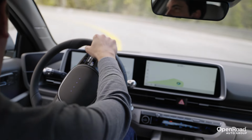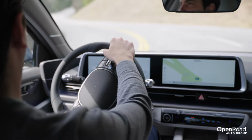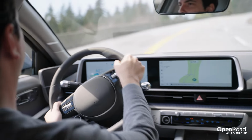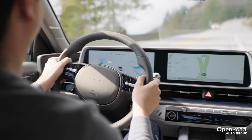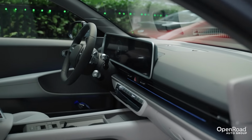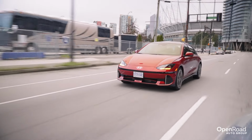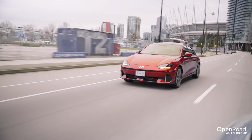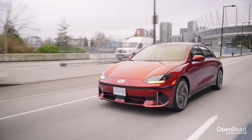Thanks to the floor-mounted batteries, the Ioniq 6 has a low center of gravity and actually feels pretty engaging to drive on a twisty road. It feels planted and the steering is really sharp and responsive. It has regenerative braking, which you can control through the paddle shifters, or you can use the one-pedal drive mode, called iPedal, to control all of the acceleration and braking through just the accelerator pedal.